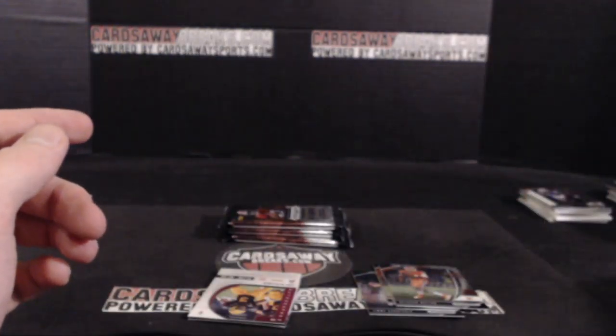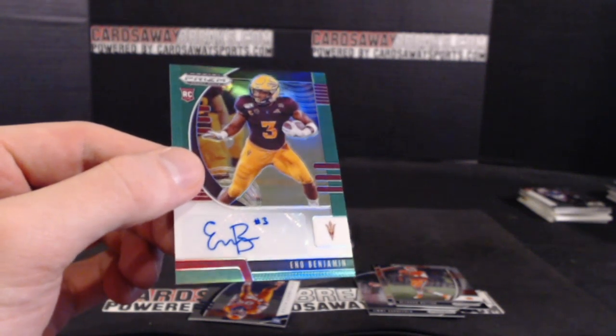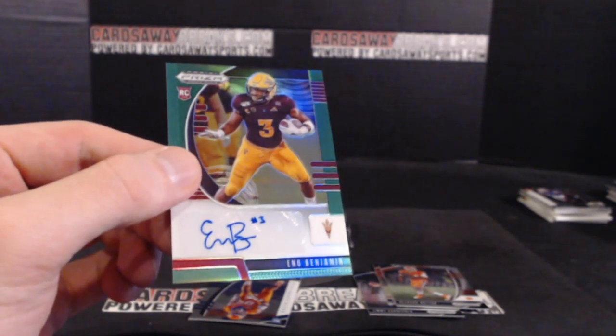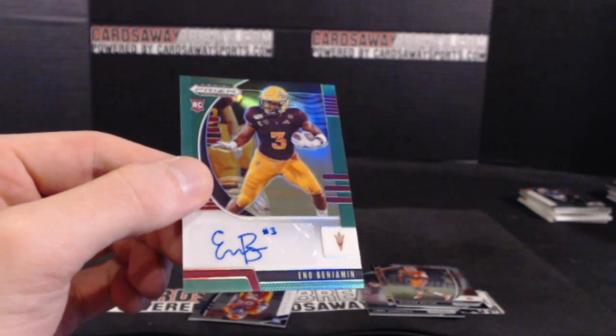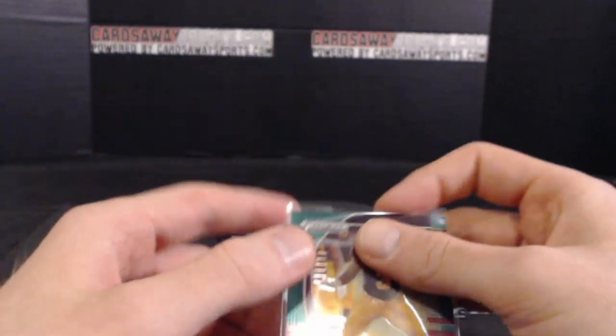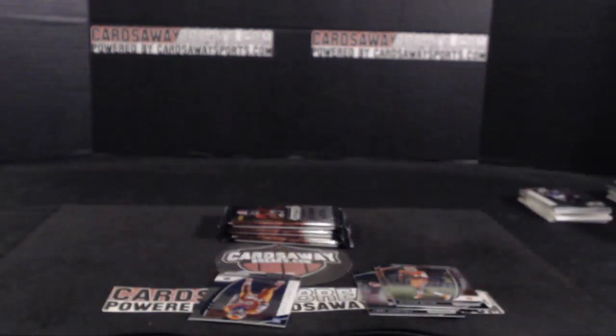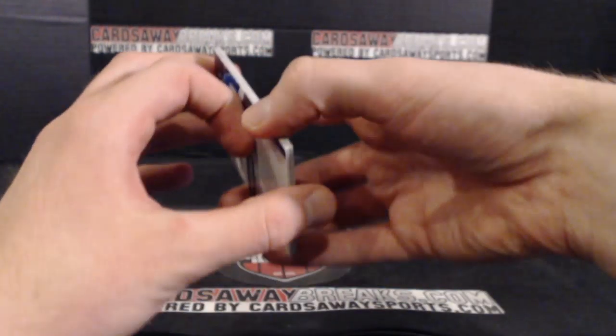Next up, Eno Benjamin. I think that's the Ravens again. Bam! Eno Benjamin. No, that is the Cardinals. Arizona. Going to Aaron Kay. I think they took him in like the fifth or sixth. Curtis Weaver, Javon Kinlaw for the Niners.